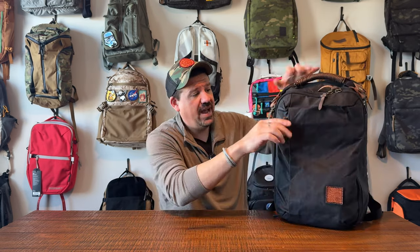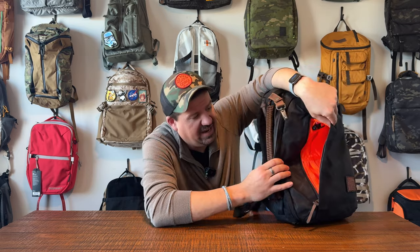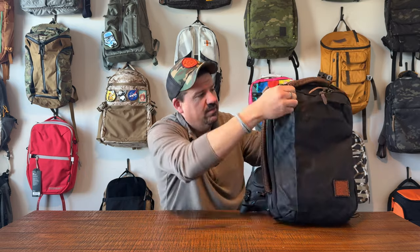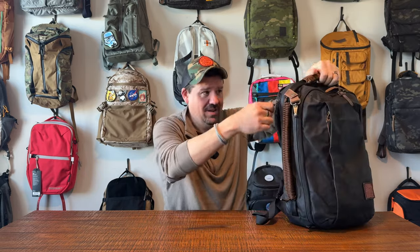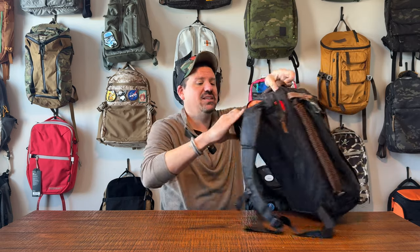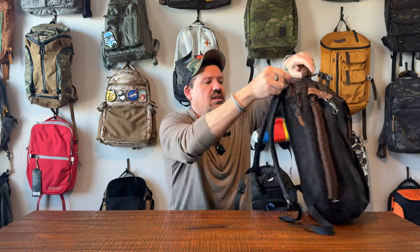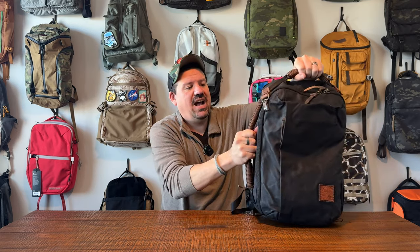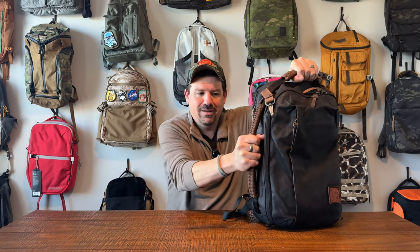What's going on with this bag? Well, you've got a just insane orange interior. You've got a fantastic laptop pocket exterior side entry. You've got the best quick access pocket in the industry. You've got grab handles on both sides, robust, beefy. My wife added the paracord.